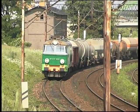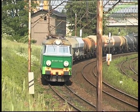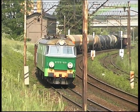Of the near 1,200 that were built for PKP between 1969 and 1989, around 950 ET22s remain in traffic.